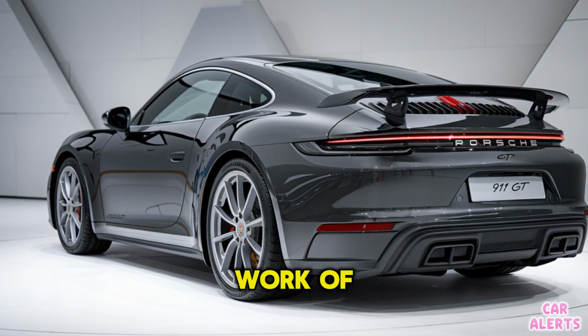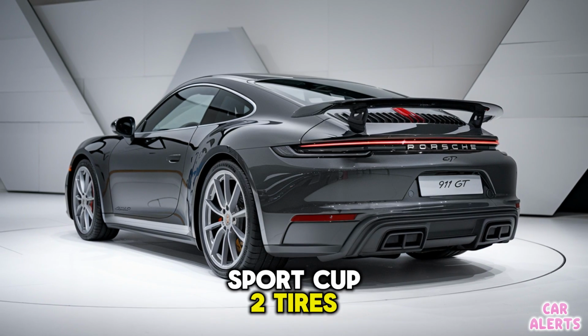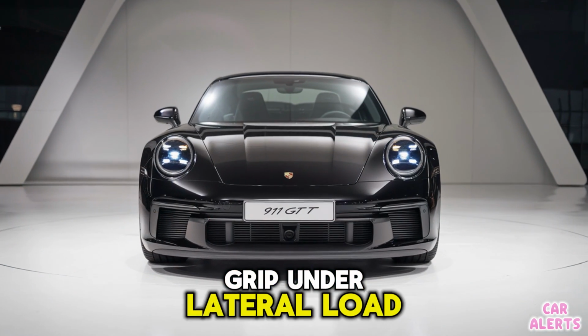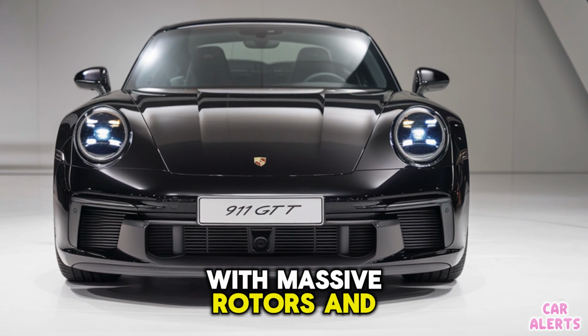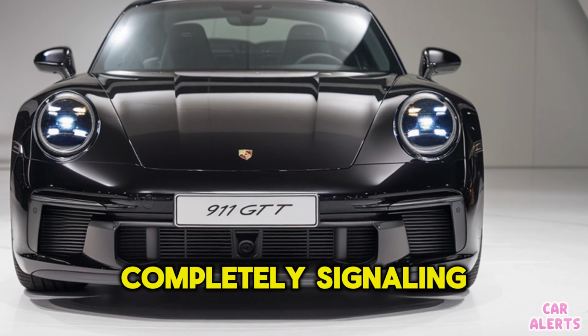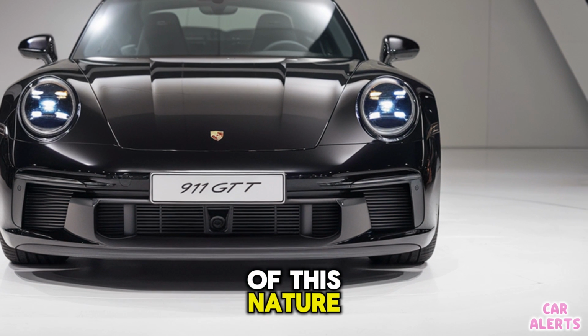The wheels are a work of art, centerlock forged alloys wrapped in Michelin Pilot Sport Cup 2 tires, staggered to provide maximum grip under lateral load. Behind them sit carbon ceramic brakes with massive rotors and calipers that fill the wheel arches completely, signaling the level of stopping power required for a car of this nature.